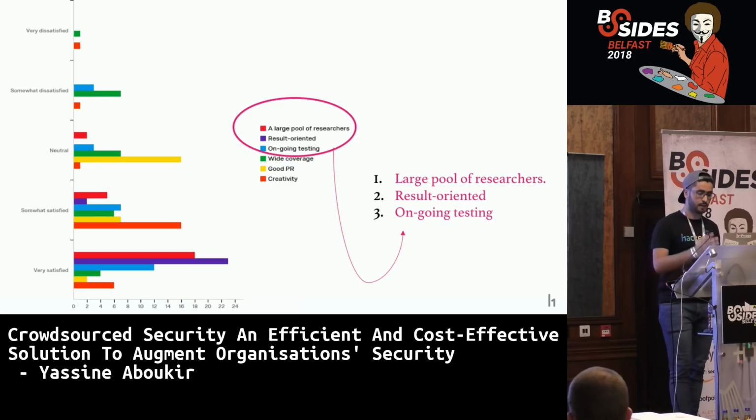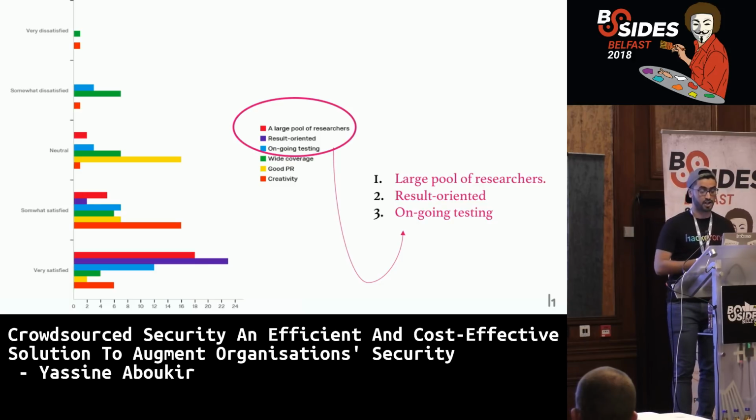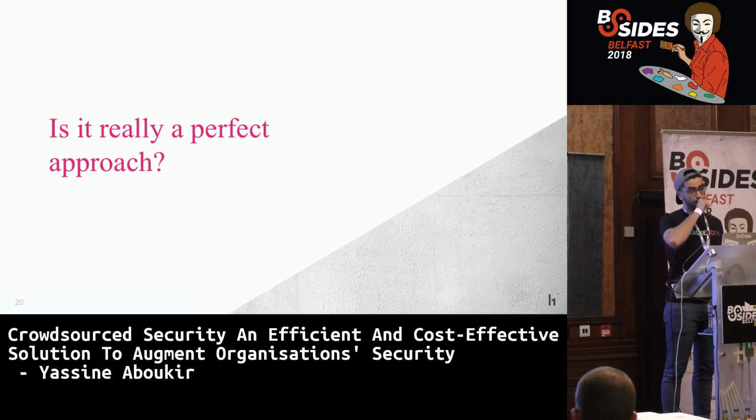All right. So I talked to 25 employees and asked them what they like about bug bounties, and they say they are very satisfied with the large pool of researchers. They are satisfied that bug bounty programs are result-oriented, and with the ongoing testing, the constant security assessment and the constant feedback they are receiving. But is it really a perfect approach? I might have been painting it in gold, but actually there are some drawbacks to crowdsourced security that I'm going to talk about now.